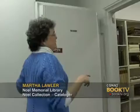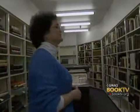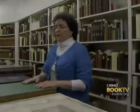Most of what's in here has been cataloged, so you will be able to find them on the library's catalog on the internet. So this is an interesting find we had. We've been here for several years, and I happened to be working in one area of the big room one day and saw these two volumes. This is one of them.